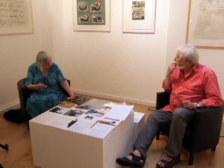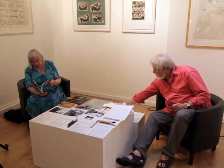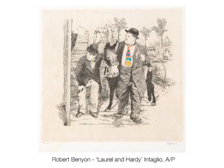Somewhere, I think it may be downstairs, there's a print which is on what we call chine collé, which is interesting to see. Let's see if I can find it. It's actually this rather funny one of Laurel and Hardy. But what the artist has done was to lay a piece of Japanese paper on the background paper and then print on it. This gives you a sort of tonal effect.